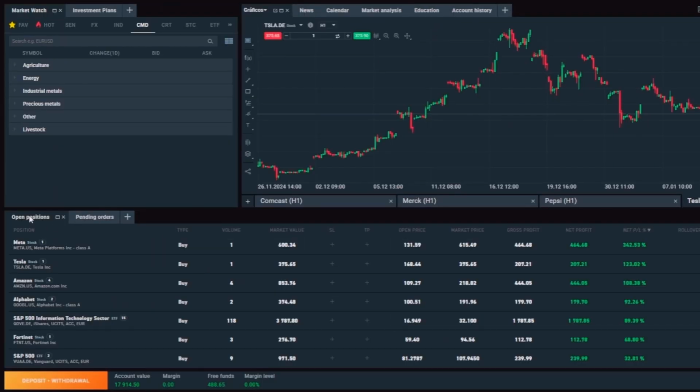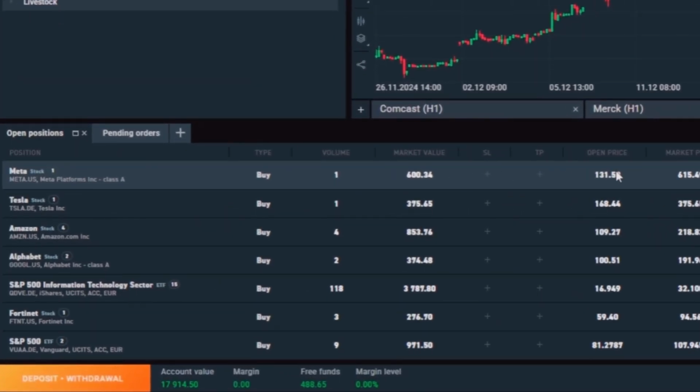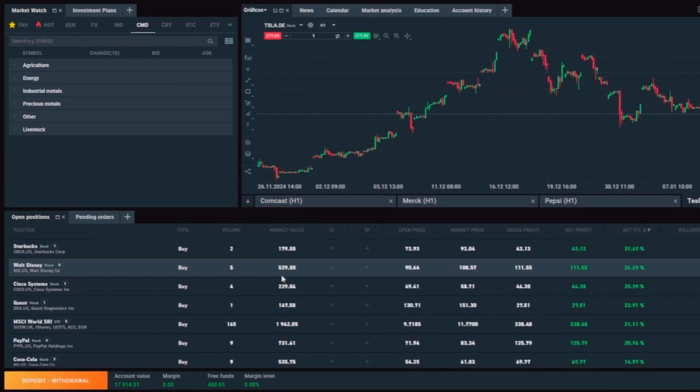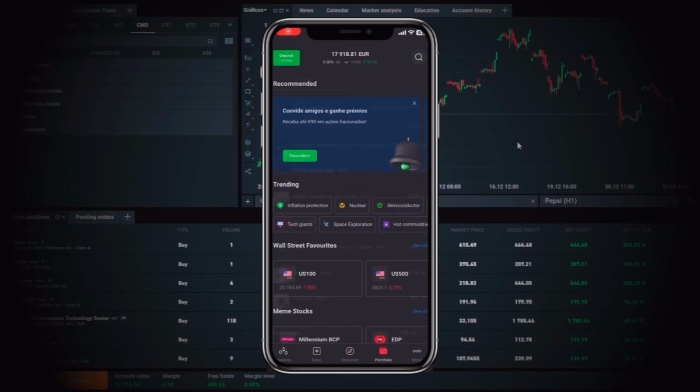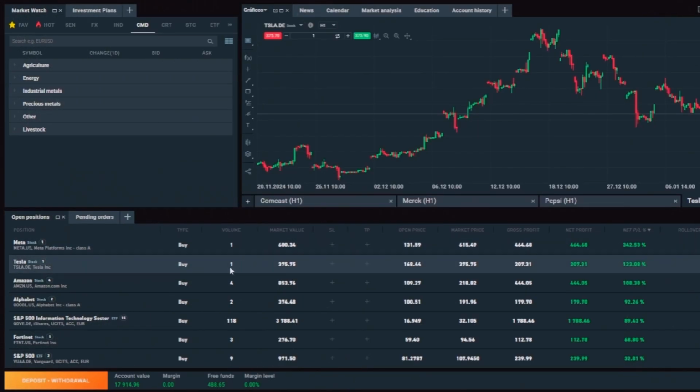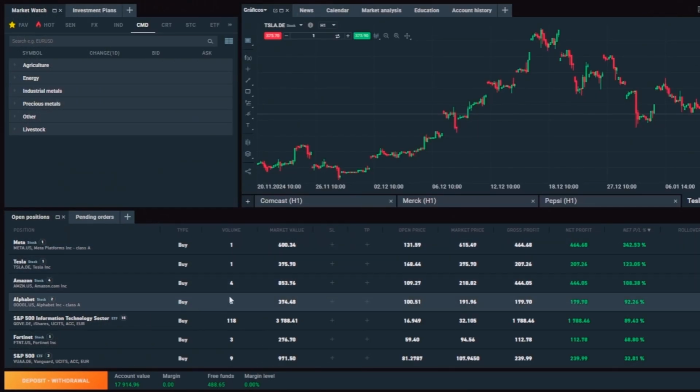At the bottom, you will find your open positions and account data like margin, free funds and overall profit. As you can see, the platform is simple and intuitive, and even the smartphone app works just as smoothly. Now I'm going to show you how easy it is to make a deposit.